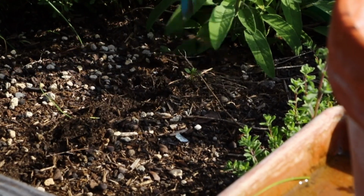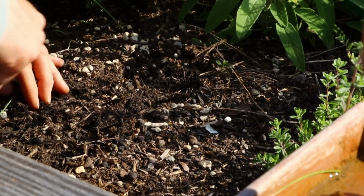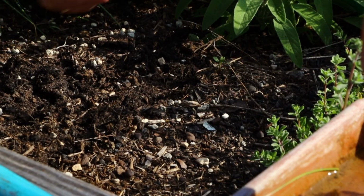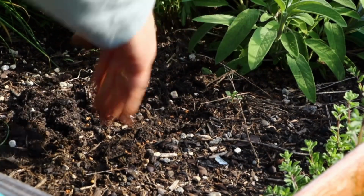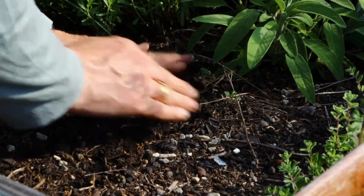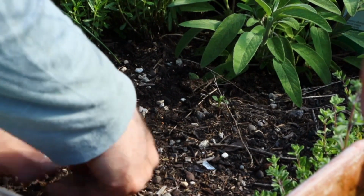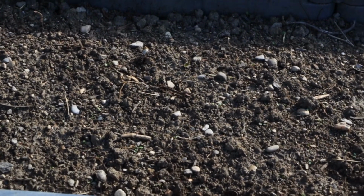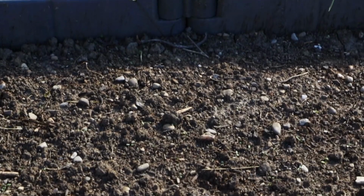This raised bed, we plan to use exclusively for our herb garden. Here planting some coriander seeds. On this grey raised bed, we are yet to plant some more herbs, probably some fenugreek and some more coriander, because really I have hardly any coriander.